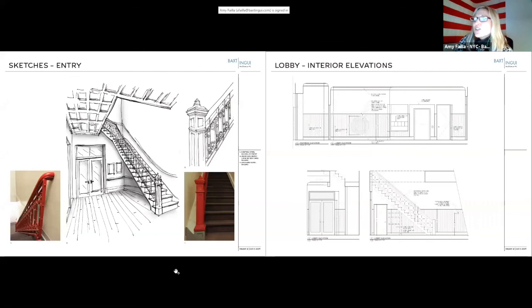And then this is showing what it will look like when you walk in the lobby, using that very cool cast iron railing as the central focus and the tin ceiling. This is the entry into the community facility, and then the elevator up to the apartments.